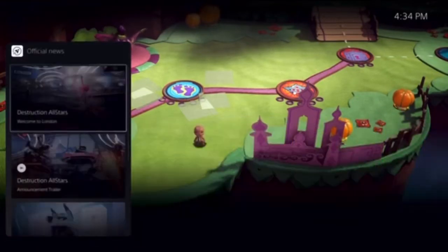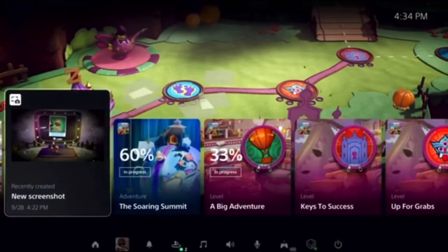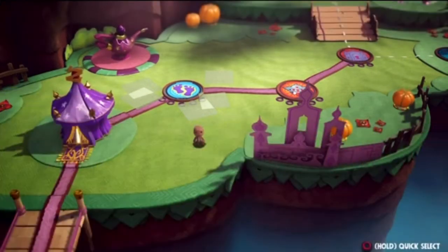Another thing they talked about are these things called cards. And these cards are going to be very unique for the PlayStation 5 user base. These cards explain to you when you're playing a game how far along you are in the game. If you're even stuck on a game, you can utilize these cards to help you get past certain obstacles in the game by watching videos and guides and things of that nature. I think that's going to be a very unique feature as well.